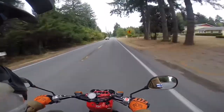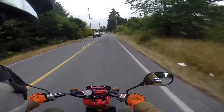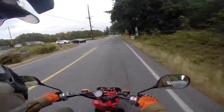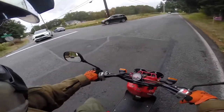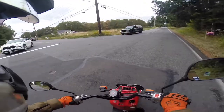I used to ride a Honda Express, a Honda Express 50cc, when I was in high school. It was what it was. It was a moped scooter, and I didn't really appreciate it back then. But I think these things are the coolest thing now.